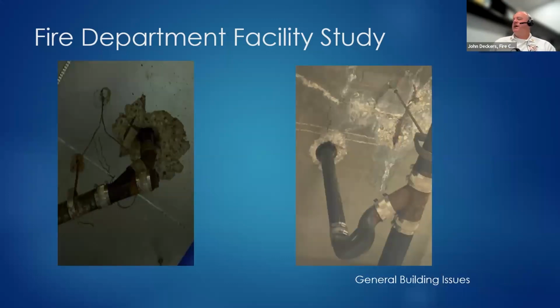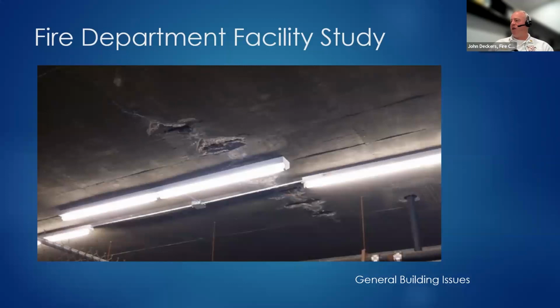This is the floor in our basement that is starting to spall and break up in many areas. As you can see, there's rebar showing, which shouldn't show. Then here's more spalling of the concrete in the ceiling system.